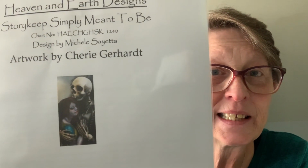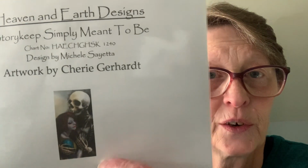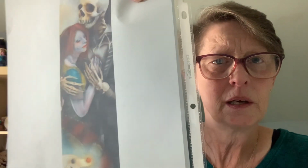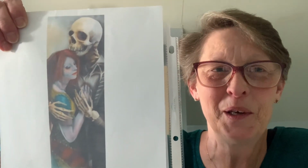And this is Heaven and Earth Designs. It's a story keep, and it's called Simply Meant to Be. Artwork by Sherry Gerhardt. So this is it. Now, in this picture, it's cut off here. I'm going to take it out of the plastic for this one. I made a bigger copy, although it's not as bright because I'm running out of ink. And I love it. It's really me. If you know me, you know.